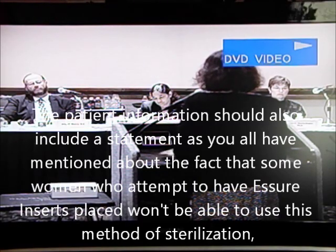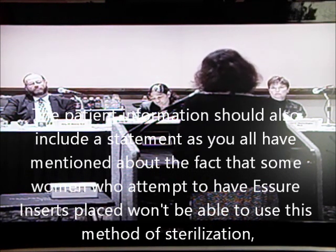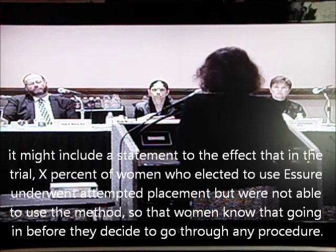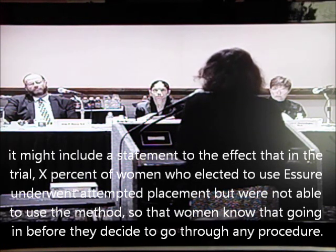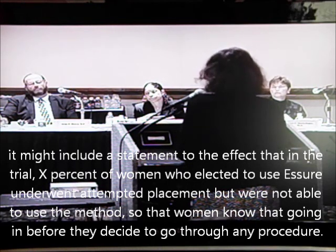The patient information should also include a statement, as you all have mentioned, about the fact that some women who attempt to have Essure inserts placed won't be able to use this method of sterilization. It might include a statement to the effect that in the trial, X% of women who elected to use Essure underwent attempted placement but were not able to use the method, so that women know that going in before they decide to go through any procedure.